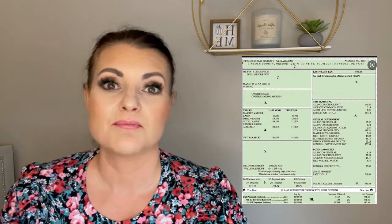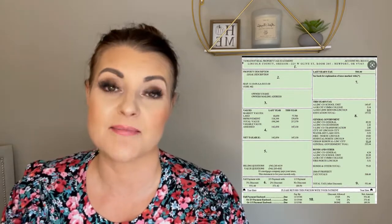But just know, if you haven't already, you're probably going to see a property tax statement come in the mail any day now, and it will show you your new updated tax statement amount. So anticipate that we're probably all going to see a bit of an increase.